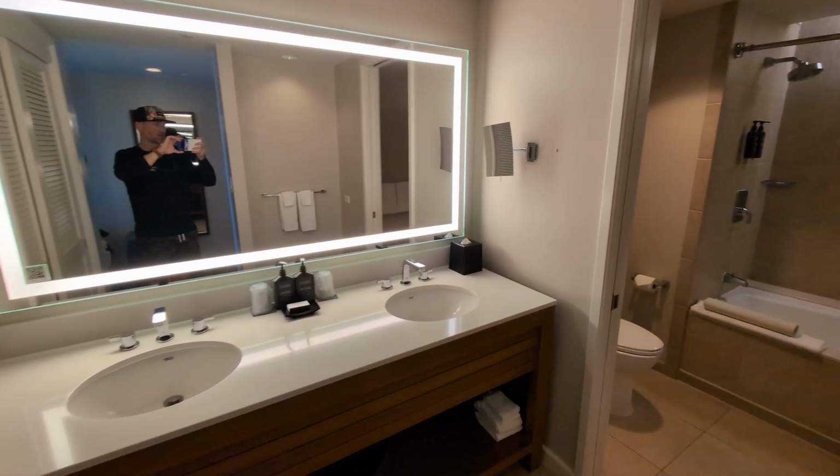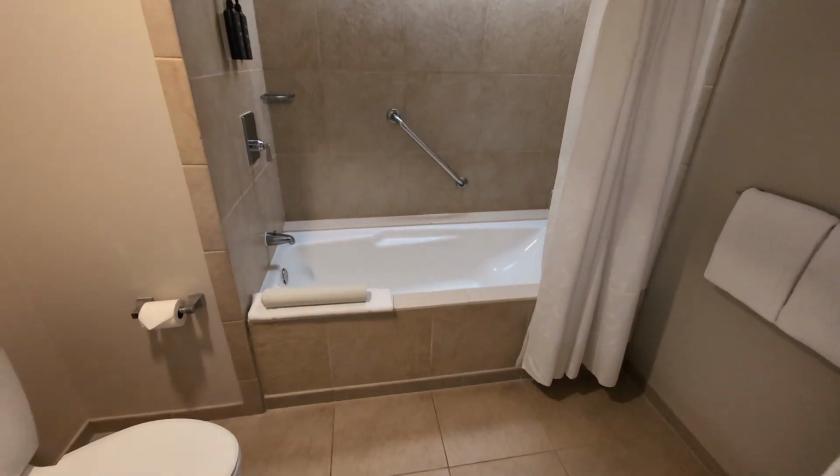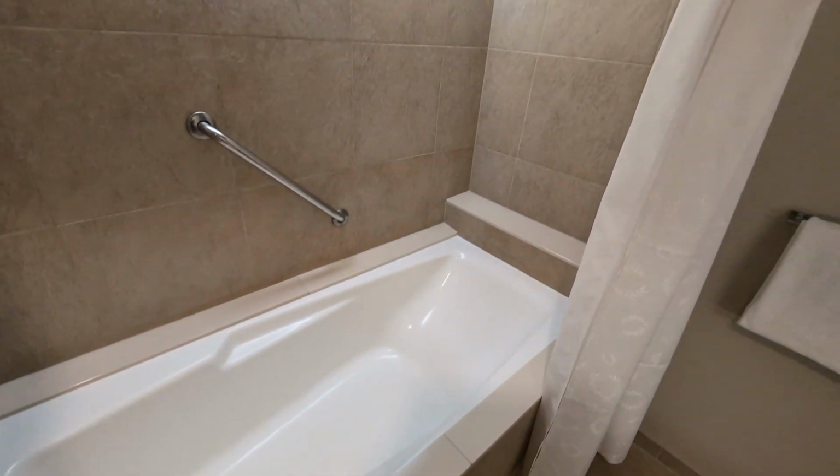We had a double sink, an absolutely huge shower, great shower pressure, and no issues with clogging in the sinks or anything like that. Everything was really well laid out. They had soaps, body washes, and conditioners in the shower on the wall, local to Sheraton or whatever they use for the brand. Everything in the bathroom was exquisite.